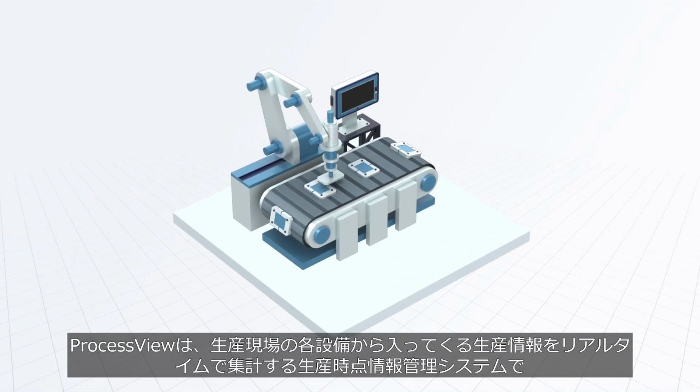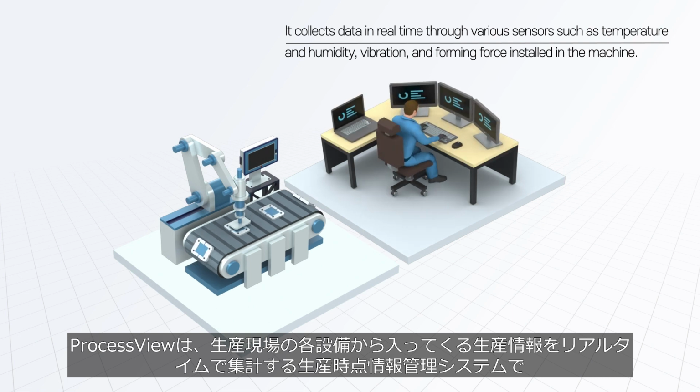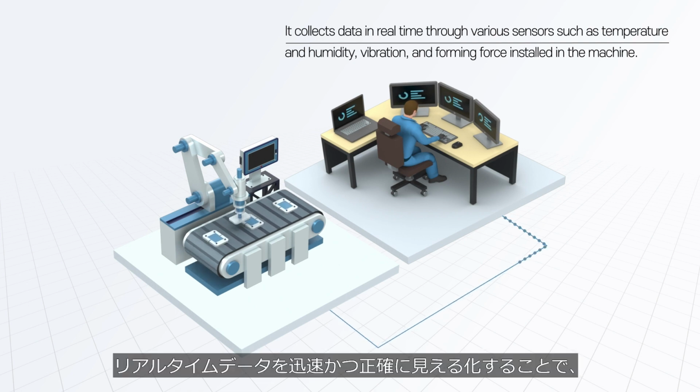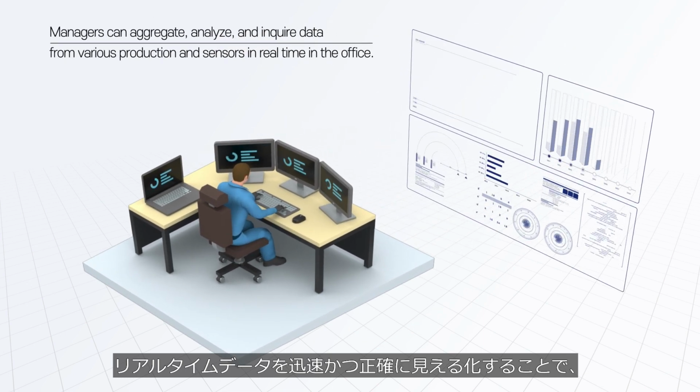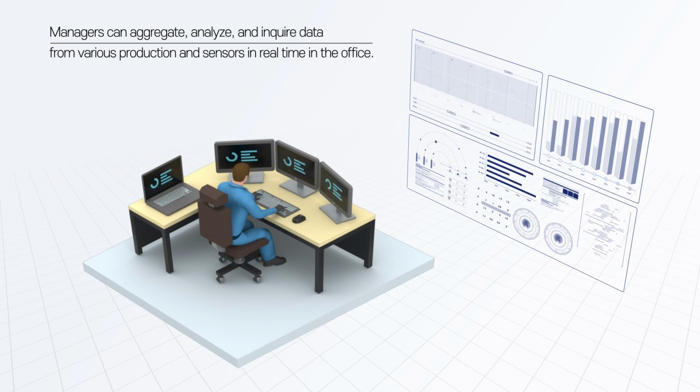Process View is a point-of-production system which manages the production information from each manufacturing machine in real time. It provides all essential information required for the production management. Process View saves manufacturing cost, enhances productivity, and improves quality by managing the information based on fast and accurate data.